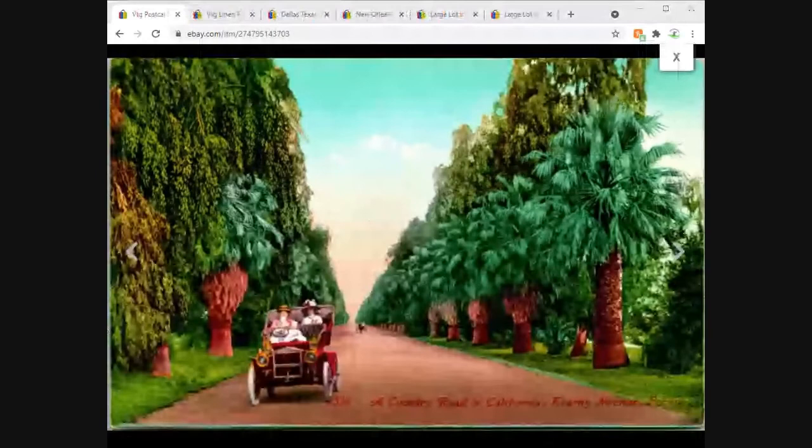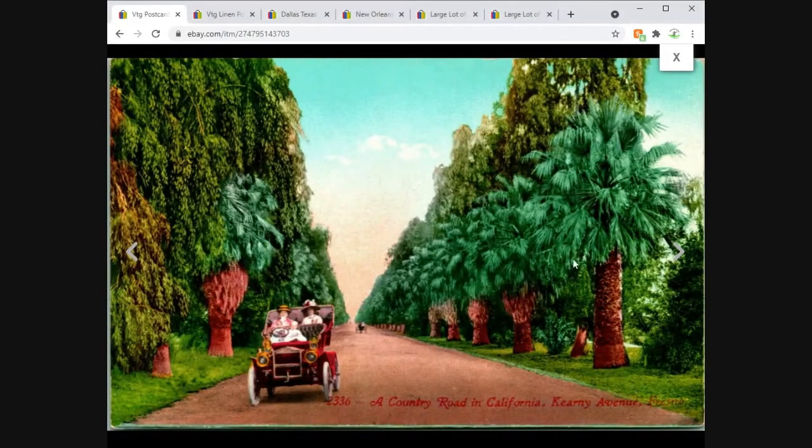Here we have Fresno, California, Kearney Avenue. It's a street view with a car. One thing I recently learned: shortly after the very initial boom of automobiles, the car companies really started marketing to women. And the female motorist really was a sort of feminist thing, right? Because women had their own freedom now. They could learn to drive and be away from the house rather than tied to it.